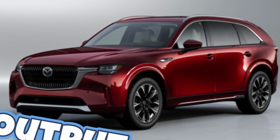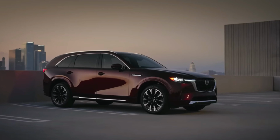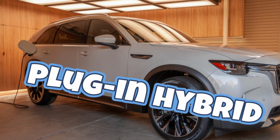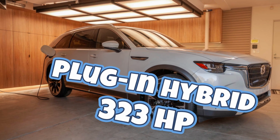Next up, we have the high output 3.3 liter inline 6 turbo engine. This is the engine I mentioned earlier with the 340 horsepower. And lastly, we have the plug-in hybrid. So overall, this one cranks out 323 horsepower.